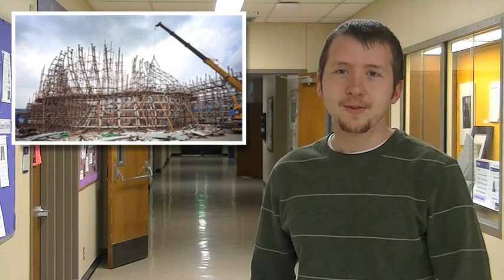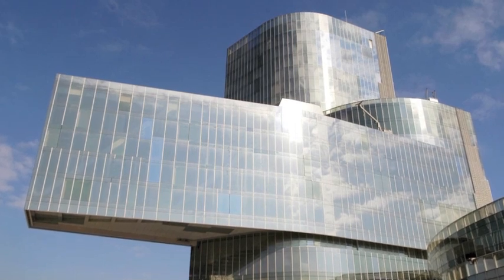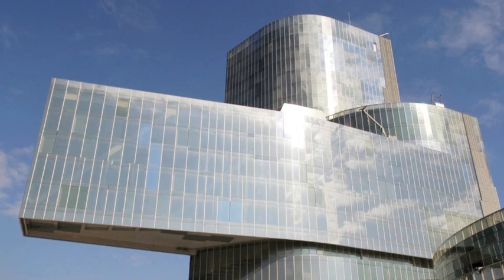Enric Miralles and Benedetta Tagliabue's design was selected in 1999 by Gas Natural, a utility company located in Barcelona, Spain. Because of its innovation and aesthetics, completed in 2007, it stands as one of the most unique and modern structures in the city. The $80 million building is 262 feet high and takes up an entire city block.